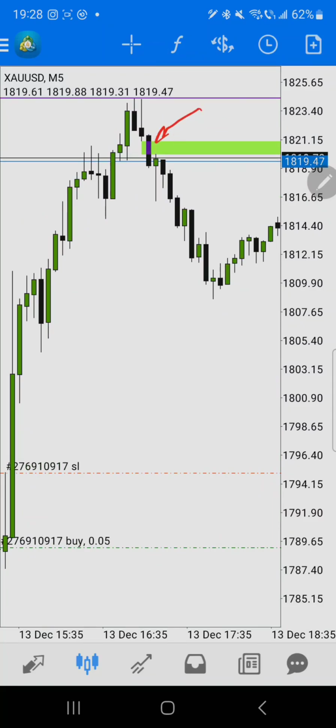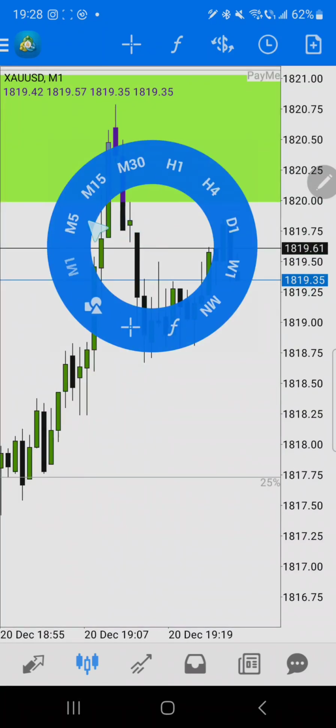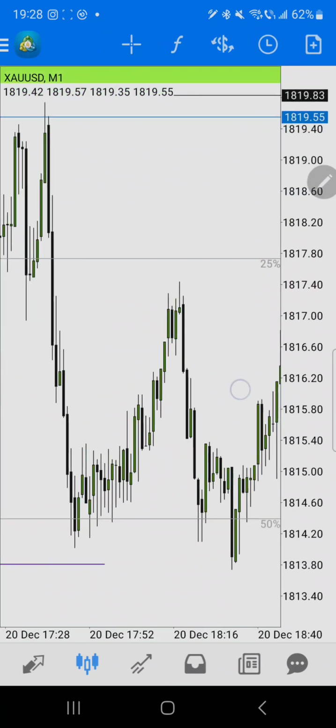I don't usually trade fair value gaps, you guys know. It's not part of my normal trading routine. It's not part of the mentorship that I'm teaching. However, I do like to keep my mind open to new opportunities to trade, right? So I saw that, and now fast forward to the present moment, or the time of me taking that trade actually.